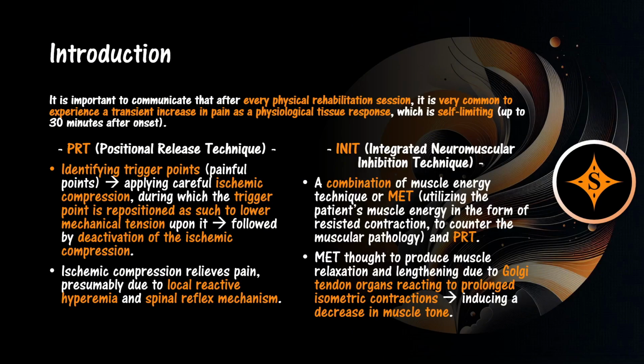This is theoretically the reason why ischemic compression actually succeeds in reducing pain. It is thought that ischemic compression, one, improves blood flow locally, two, it causes a spinal reflex mechanism. The spine reduces the pain input from that area. So after the procedure, there is pain relief. Sometimes it is sustained, especially when it is performed repeatedly over weeks.